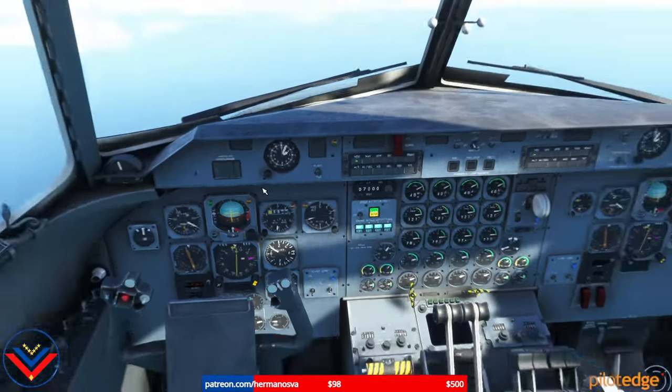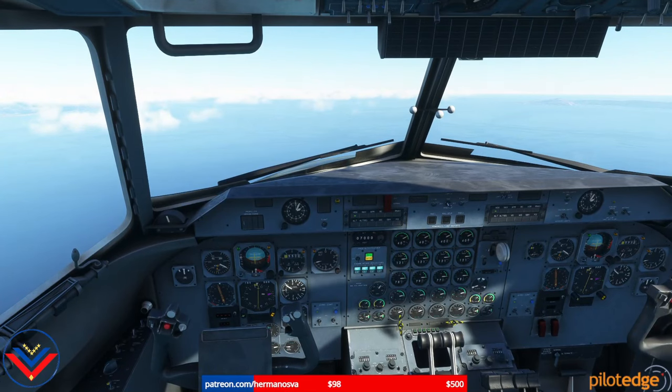Delta Sierra, radar service terminated, squawk VFR, contact Fullerton Tower 119.1.